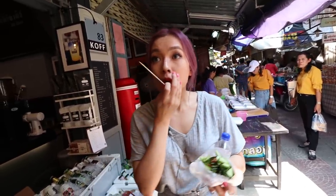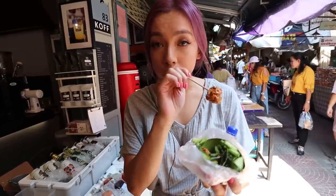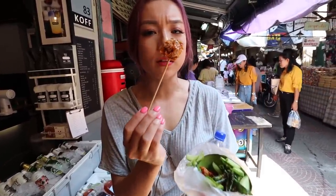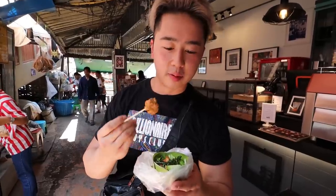Oh, yum. Oh, pretty good. Interesting. It's actually really good. What's it taste like? A standard fish cake, but it's cooked really well. And the sauce is really nice. It's like a sweet and sour sauce. Just a perfect little snack. I have mine with a little bit of cucumber.